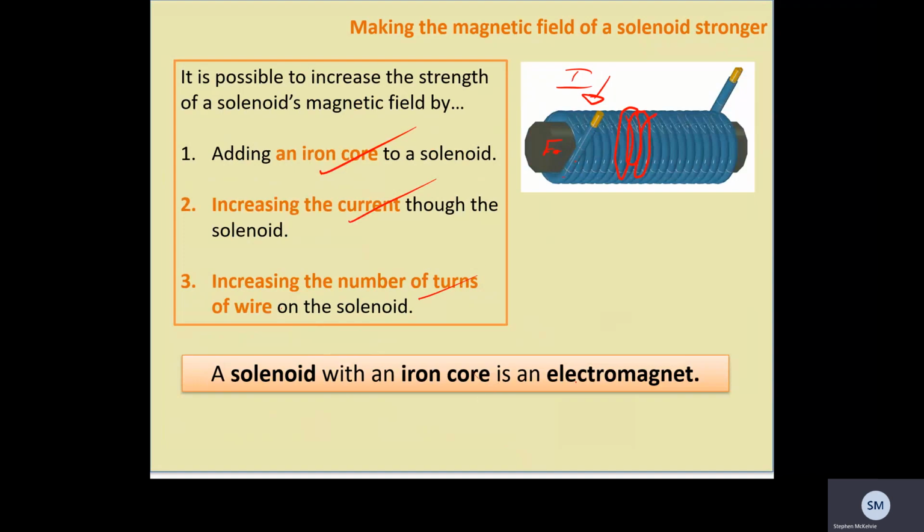A solenoid with an iron core is an electromagnet. Break that down: electro from electricity, and magnet, obviously something to do with magnetism. It is a magnet that is made by electricity.